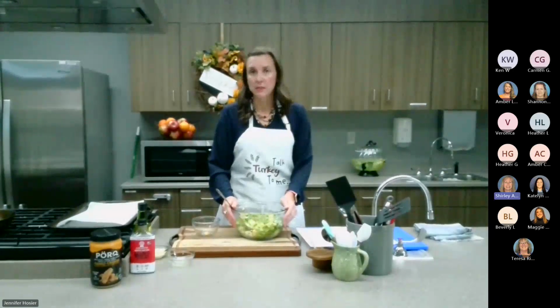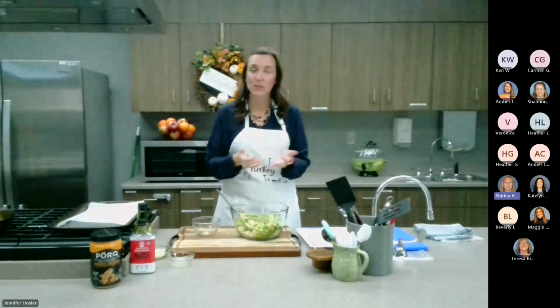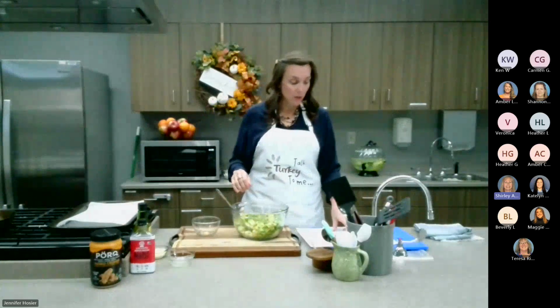Also, avocado oil is very bland. If you don't want to change the flavor much of what you're doing, using avocado oil is fantastic. If you don't mind that little extra pop of flavor with the olive oil, that's also a great choice. So it kind of depends on what you're going for there.